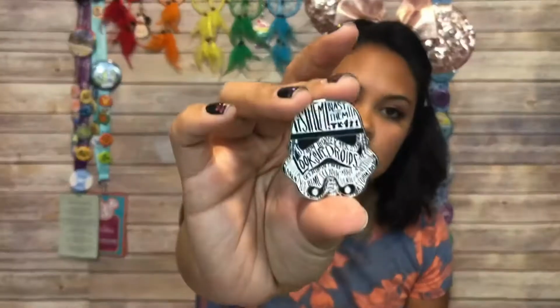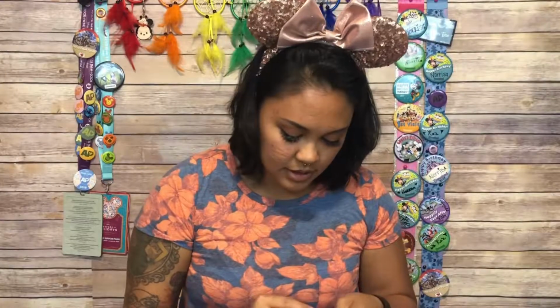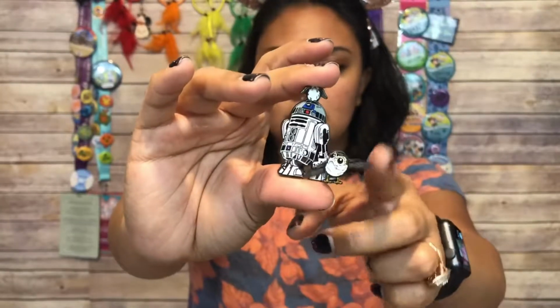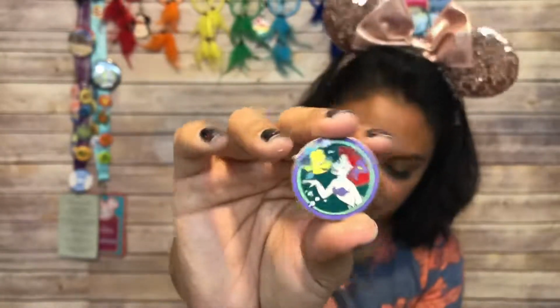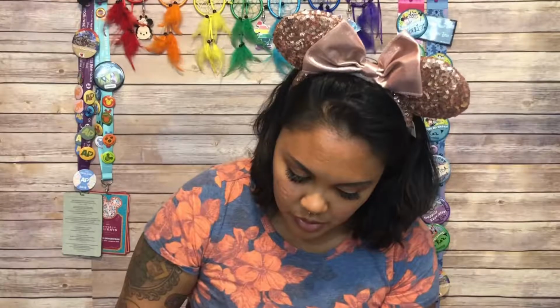Got another helmet. This one is actually, oh, it moves. That's cool. So his little wings. And then the last but not least, we have, oh, this one flew out. I got the wizard. We have Ariel and Flounder. I have no idea who these two are. And then Pooh and Piglet.